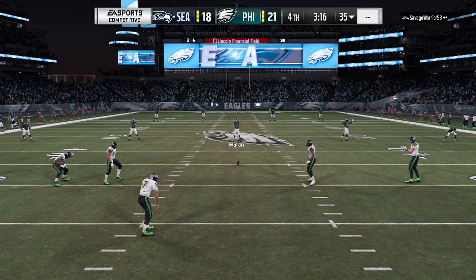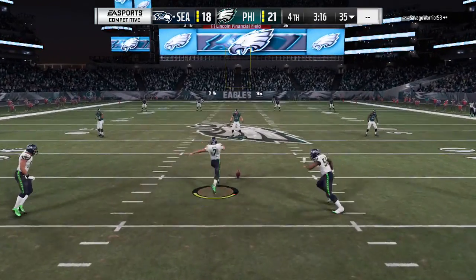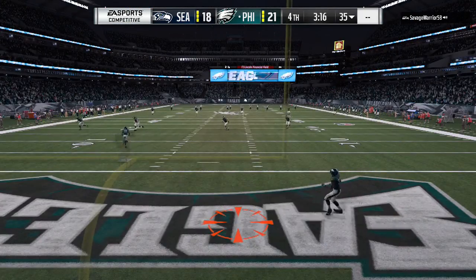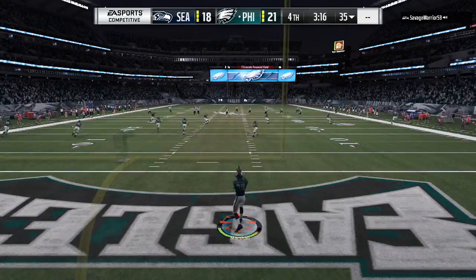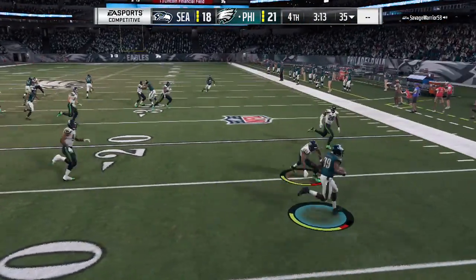And you always have to start with credit there when you're having a big game. I mean, you don't get there by yourself. That's rare. But how about the ability to see the proper holes, pick the proper place to go, and find his way into the end zone?